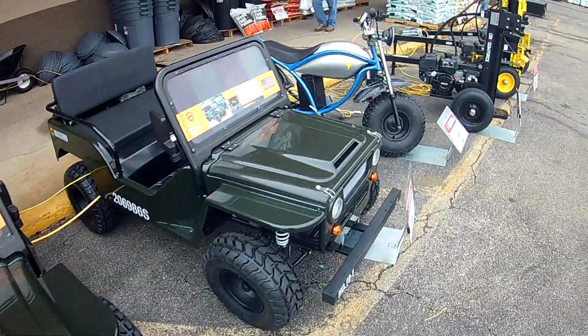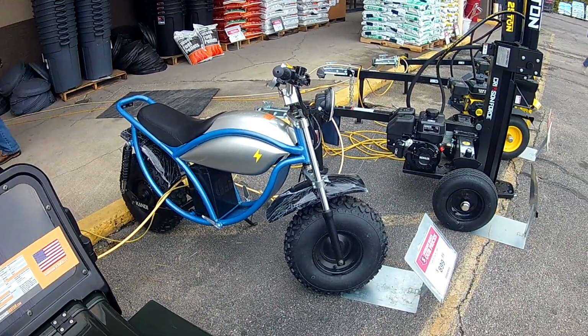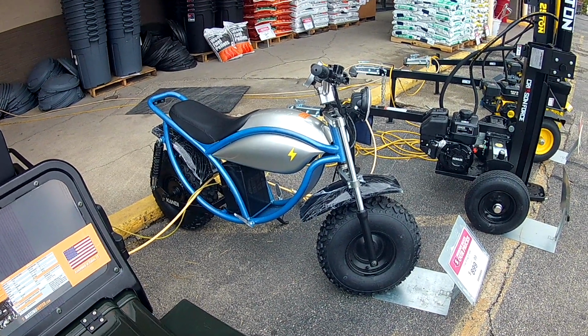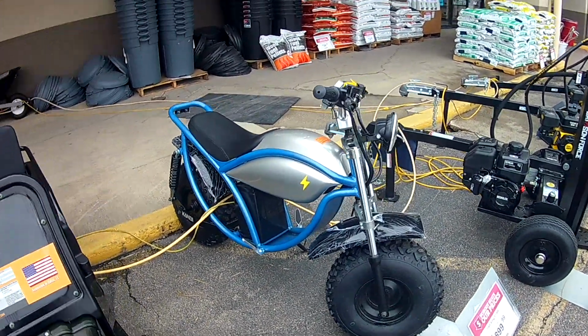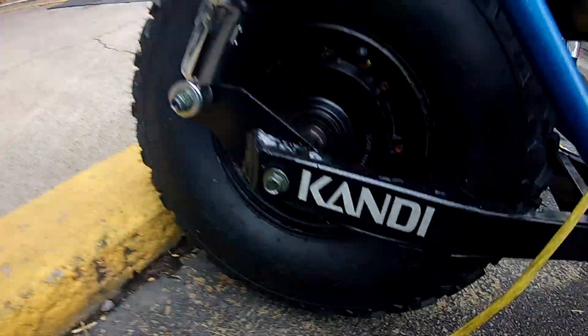Kind of cool to see 3 of them in a line. And then the Candy, this uses 0 fuel. Fully electric. You never need to check the oil. The motor's in the back wheel. And the Candy owns the Coleman name. So the Coleman golf carts, I call them, are now Candy.